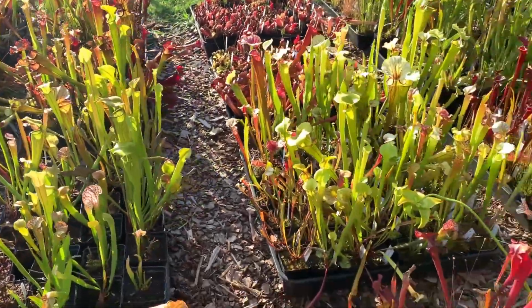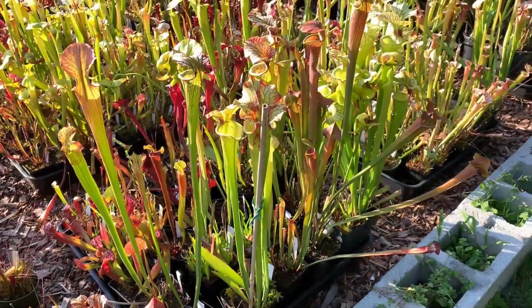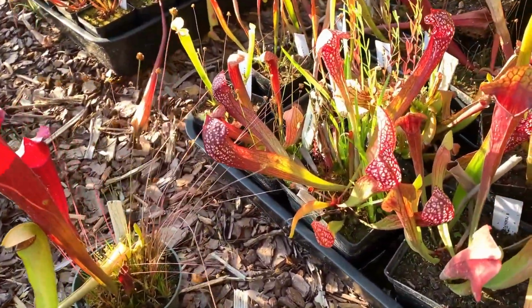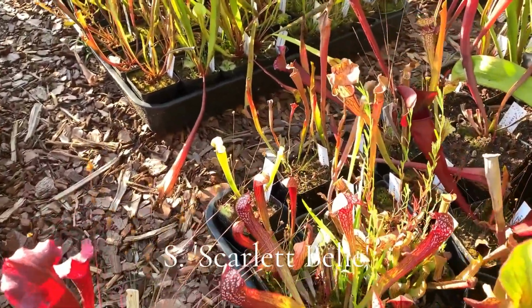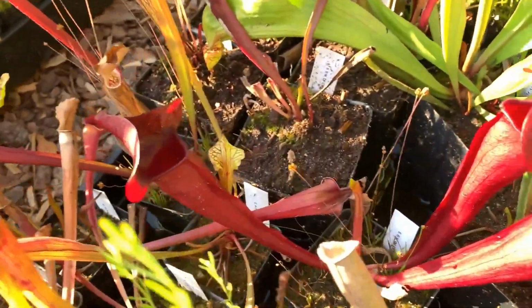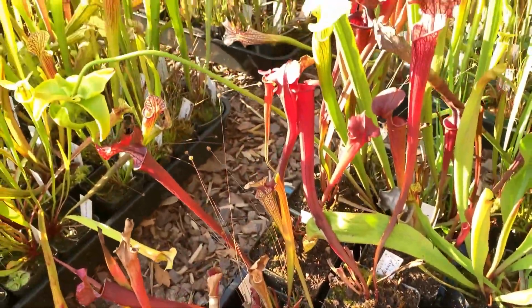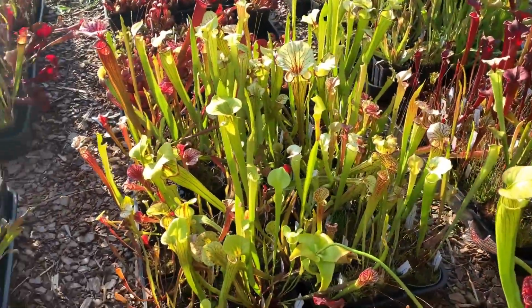A lot more of our seedlings. These are where some of our older miscellaneous hybrids go. You can see a nice Scarlet Bell down there. That's looking really good this time of year, as well as some really flush red plants over here. So very excited to see how those all grow, but they look great as young seedlings.